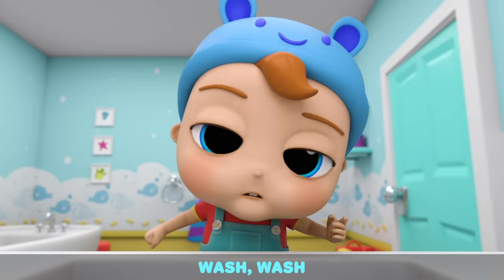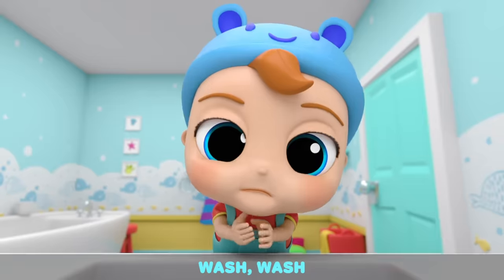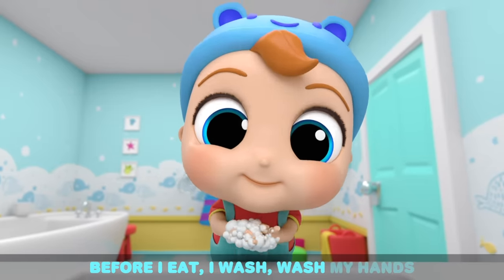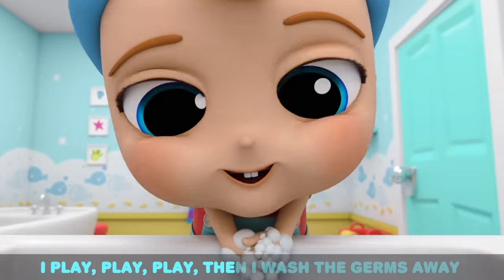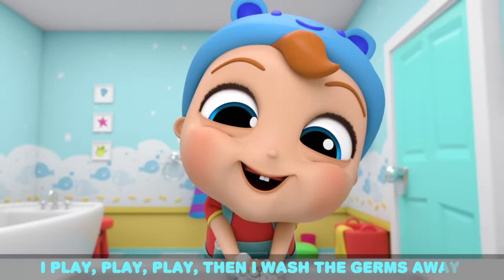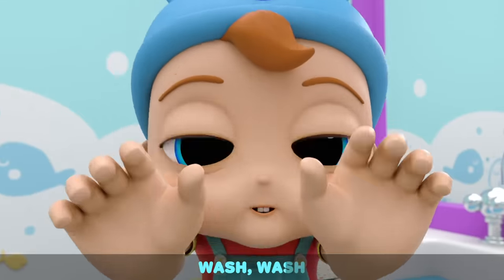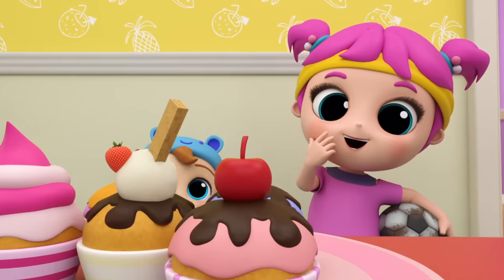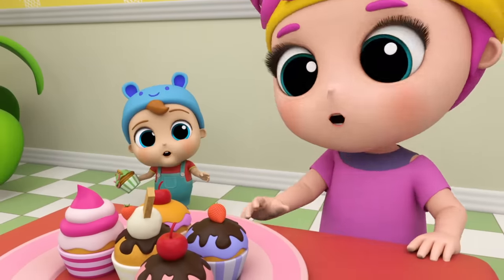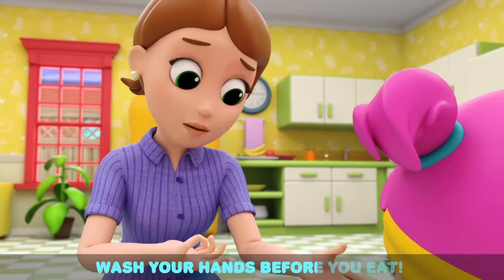Wash, wash. Before I eat, I wash my hands. Wash, wash. Wash your hands before you eat.